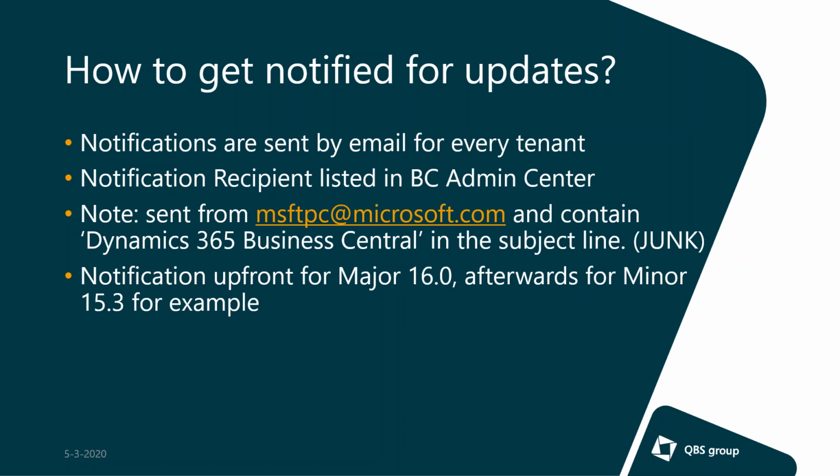Also, a lot of partners are receiving those emails in their junk folder. So it's good to know that those emails are sent from the email address mentioned on the slide, and it contains Dynamics 365 Business Central in the subject line, so you are able to create a rule for that, for example. Also good to know that you get notifications up front for major updates, for example version 16, but only afterwards for minor updates, for example for version 15.3.